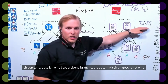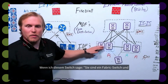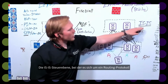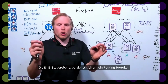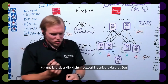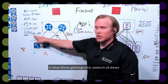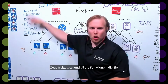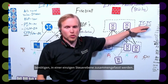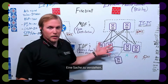I understand that I need a control plane and it's turned on automatically. When I tell this switch, you're a fabric switch, and these are the ports that connect to other fabric switches, the ISIS control plane, which is a routing protocol, is pushed down into Ethernet. And again, sorry for the non-network engineers out there, but that basically means this intelligence is pushed into this layer, therefore absolving all of this stuff and condensing all of that functionality that you need into one single control plane. One thing to learn, one thing to understand, okay?